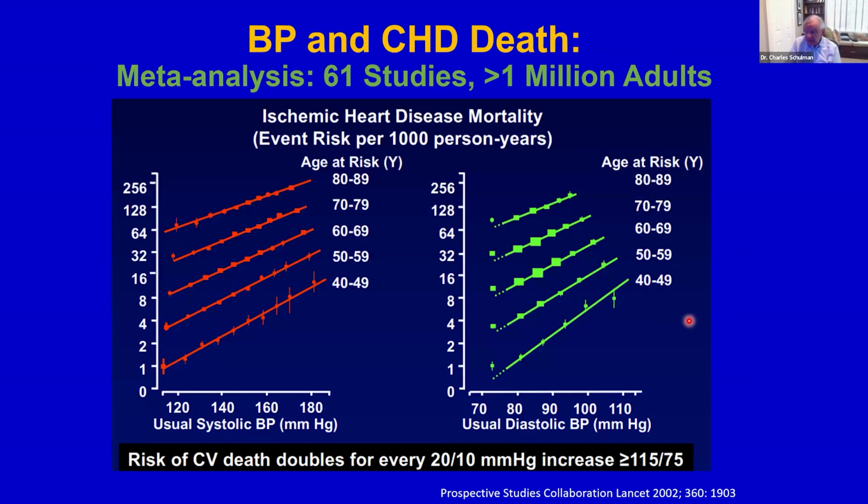This is an old meta-analysis of studies published in 2002, so it's 22 years old. 61 studies involving more than 1 million adults, looking at the risk of ischemic heart disease mortality and blood pressure. Here are increasing blood pressures. Here is increasing risk. And you notice that there are a series of curves depending on age. So age and blood pressure both have an importance.